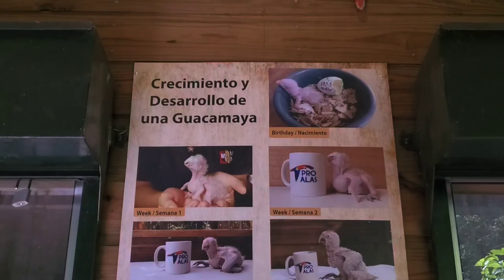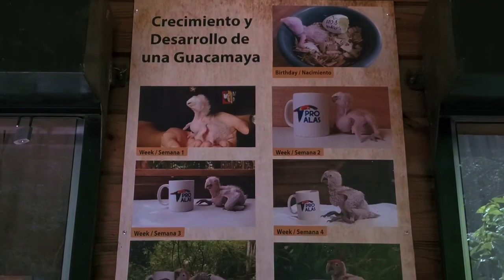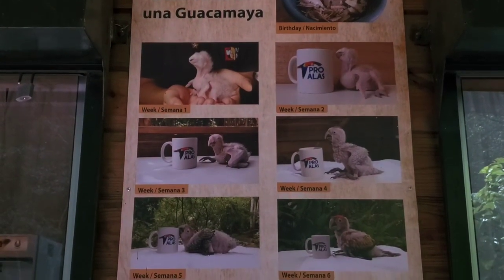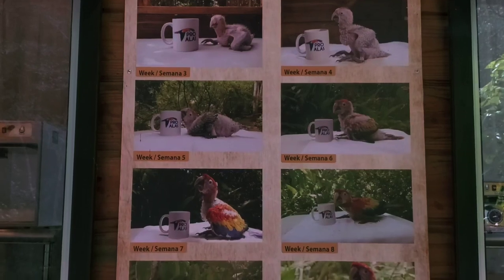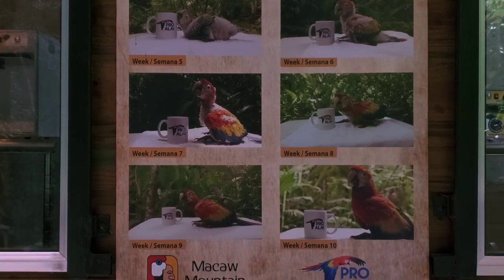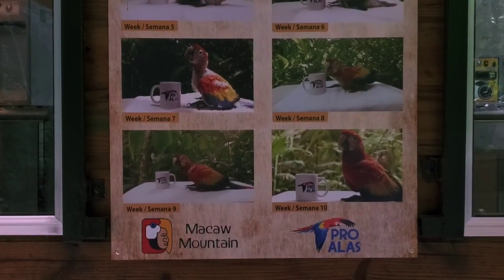Now look at this thing here where the incubators are, and there's I guess 10 weeks. And each one of these pictures is a week. You can see, I think week 7, they start to get the colorful feathers. And it looks like at week 10, they're full grown. Amazing for such a large bird.